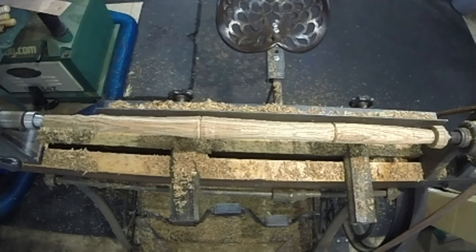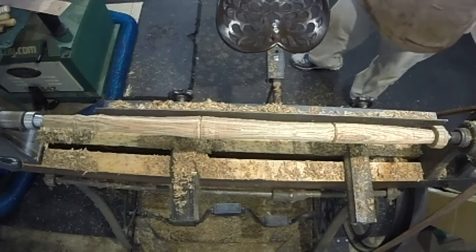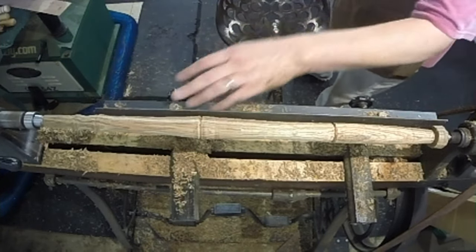Oh, my chat room disappeared. Jose, they are fun lathes, but they are difficult to come by. They can be hard to find. And 9 times out of 10, when you find them, they've got a lot of parts missing.